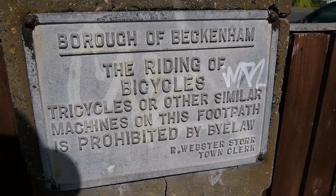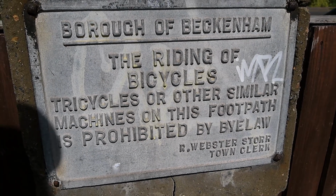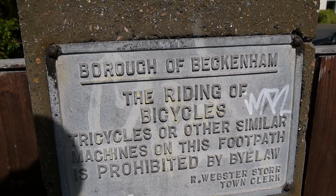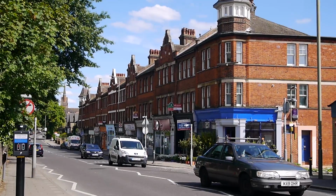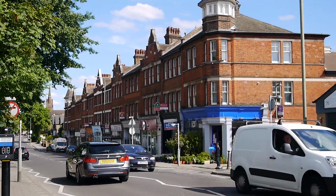I love a bit of old borough signage. The old borough of Beckenham. The riding of bicycles or other similar machines on this footpath is prohibited. What borough is this now? Bicycles or tricycles? Oh yeah. This is Bromley, London Borough of Bromley. Quite an elegant parade of shops here at Clock House Station. This is my first time in Beckenham, so it's going to be interesting.